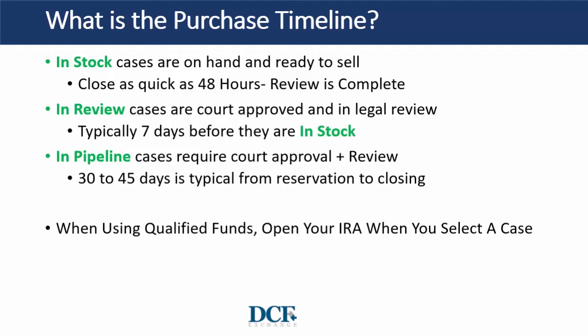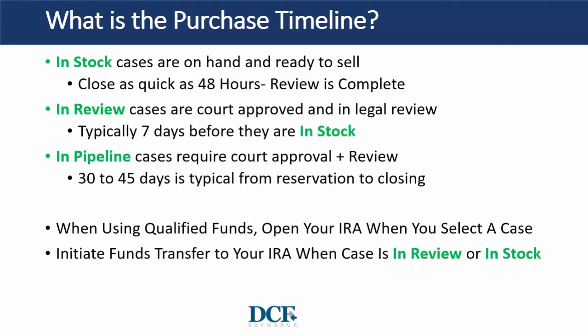When you're using qualified funds in an IRA, it's best to open your IRA when you select a case. You can open an IRA without moving any funds into the account. Fund transfers should be initiated once a case is in review or if it's in stock. Funds transfers from your current custodian to your IRA custodian at Goldstar can be as little as 2 or 3 days and sometimes as long as 3 or 4 weeks, depending on the current custodian you have.